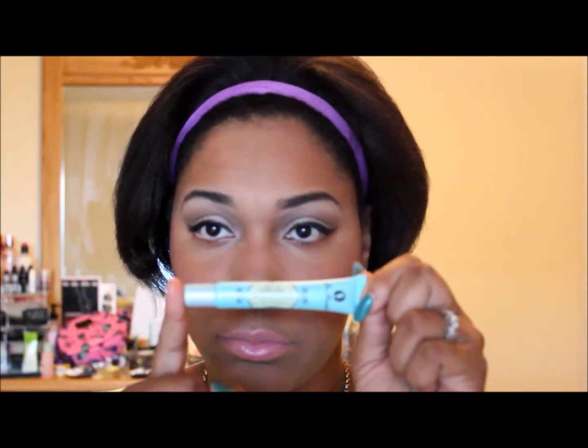I also have the Too Faced Shadow Insurance, and I love this one. This one and the Urban Decay Primer Potion are two of my favorites, but I mainly use them when I'm at home doing makeup, taking time to get prepped. I use the MAC Paint Pot and Painter Lid, which is one of my favorites. So that's just my travel eyeshadow primer.